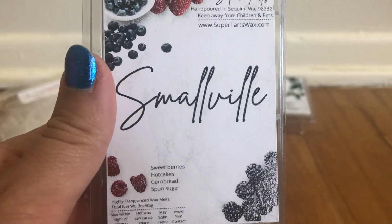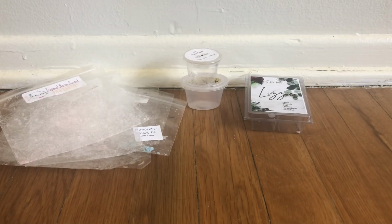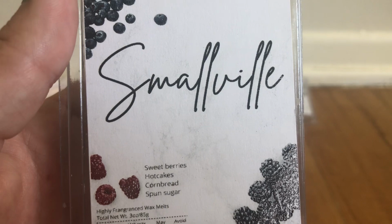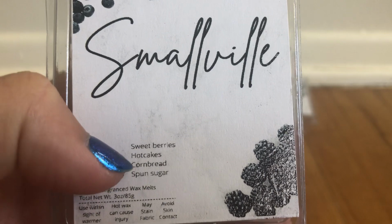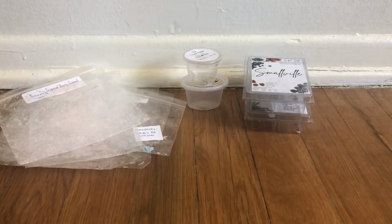Next is Smallville, also from Super Tarts. This is sweet berries, hotcakes, cornbread, and spun sugar. I don't think I liked this one as much as I was hoping to. I don't know what it is that's not appealing to me. It's not bad by any means, but I think I wanted to like it more than I did. I definitely get the sweet berries, and then I think I get more of the cornbread than the hotcakes. I'm not really getting any spun sugar. But this one threw pretty well. This one performed well.